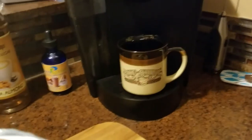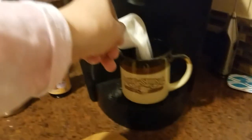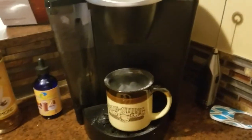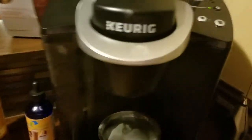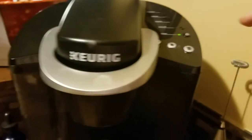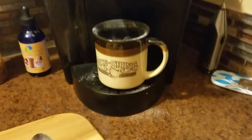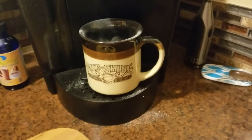Oop. I just pour it right into my coffee. Put the Keurig down into, this is a 10-ounce cup, so the medium one. I don't know if you remember these cups.